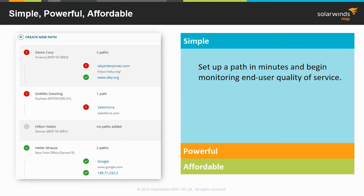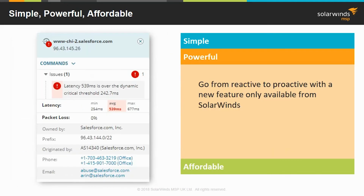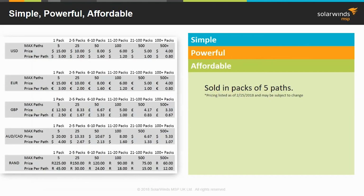So to conclude, we can first start off by saying that NetPath is extremely simple to set up. You can set up a path in minutes and begin monitoring your end user quality of service. It's extremely powerful because again, it's all about that value proposition that we keep saying: go from reactive to proactive with a new feature only available from SolarWinds. And lastly, we have the pricing to match, which is extremely aggressively priced in order to really start delivering the amount of monitoring that your customers require for their end users.